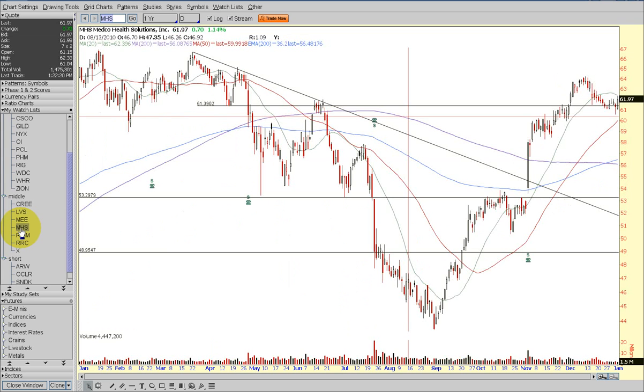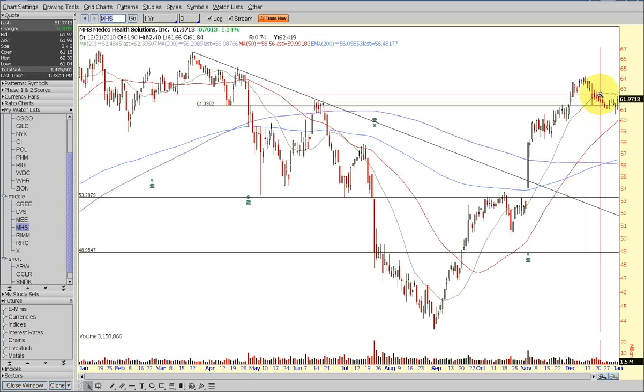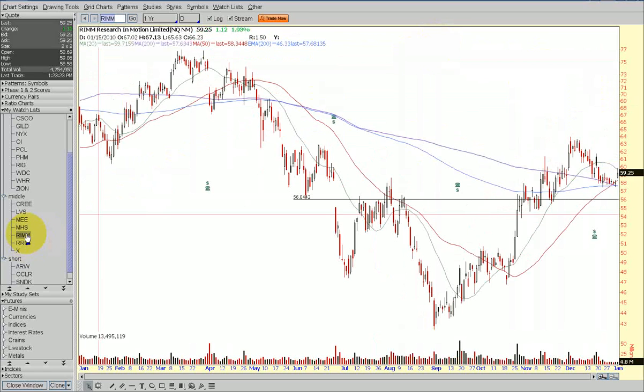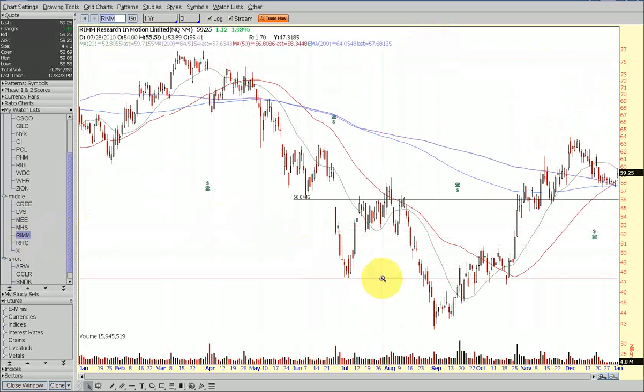Next, we're looking at MHS, and this was one I said that you could look at to just get long for day trades, intraday basis, buy on dips, and you could hold it over the next few days. Well, that's been working out for you. You would have been up more than you were down. You just had one down day, but if you bought it at that bottom, you'd be up almost a point now.